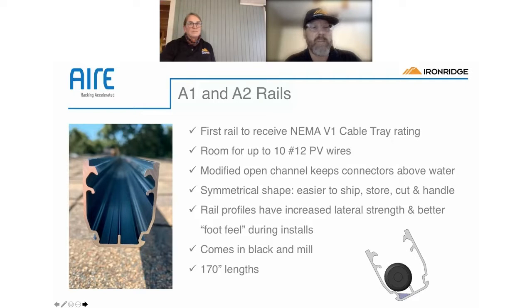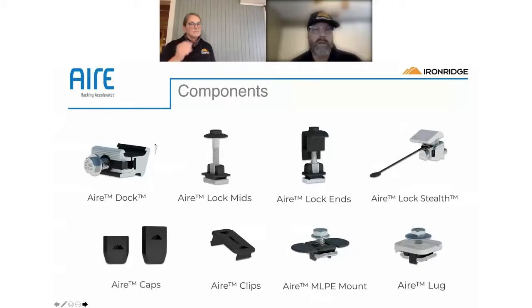The symmetrical shape makes Aire easy to ship, store, cut, and handle. The rail profile's design increases lateral strength, giving the installer a better foot feel during installs. As mentioned, Aire is available in 2 sizes, A1 and A2, 2 colors, black or mill, and 1 optimized length, 170 inches. Rail connectors, mid clamps, end clamps, hardware, and accessories are interchangeable across profiles. Rigorous thought was put into component design and with the experience of the crew member in mind.